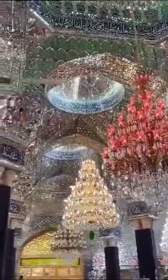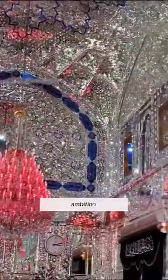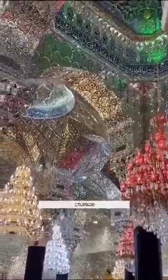It's a testament to the grandeur of our world. The Grand Mosque of Ali truly stands as a testament to human ambition, devotion, and the incredible potential of architecture. Now, if you ever get the chance, would you go and witness this marvel in person?